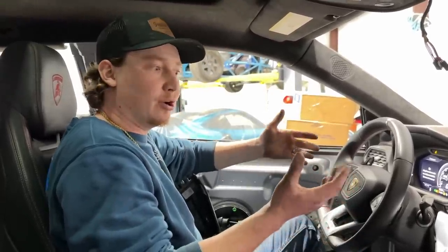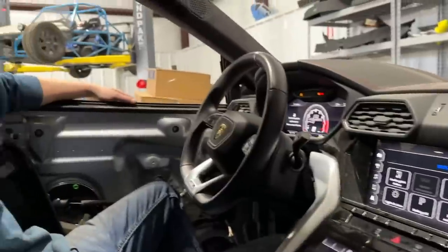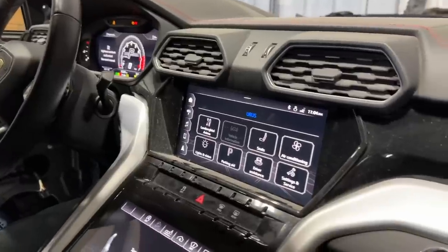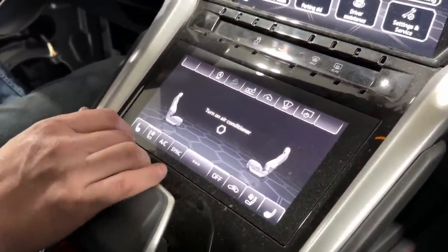I think the front end's gonna go up a little bit more. I think you just gotta keep this thing moving around a little bit, get it started a few times. Put the coolant in because it was low on coolant from us taking a few things apart. But dude, this thing is ready to do its first little test drive. I love seeing these screens on here. This is all touch screen, so that's pretty dang sick right there.